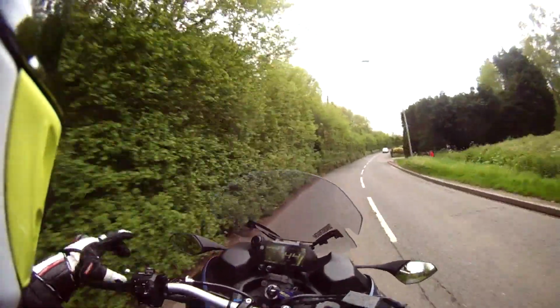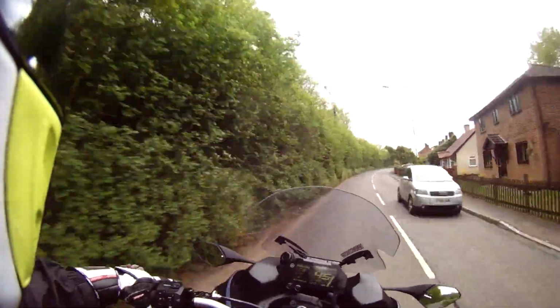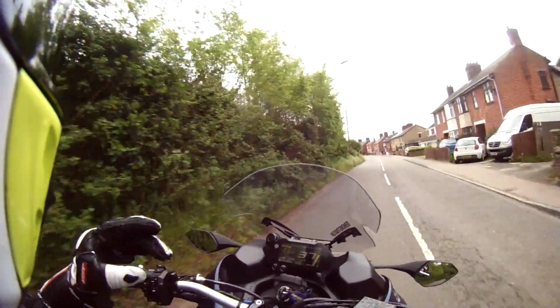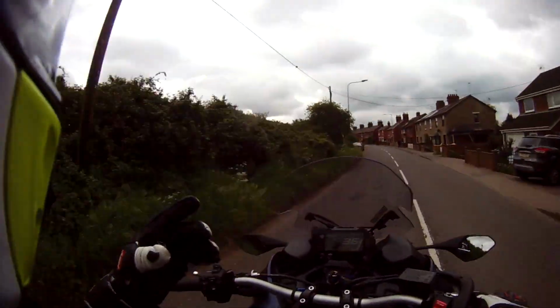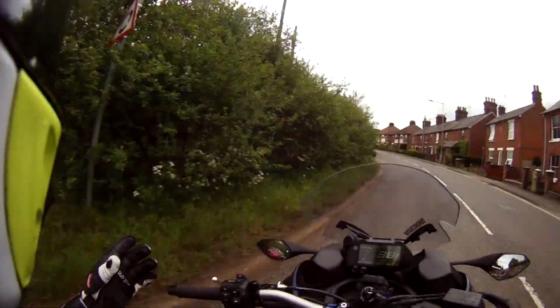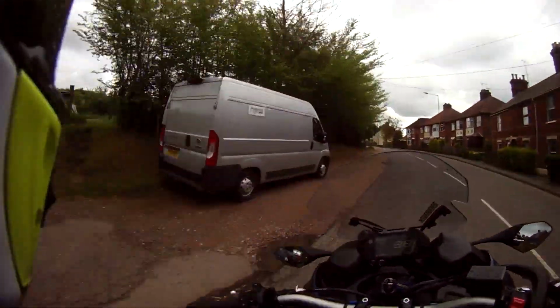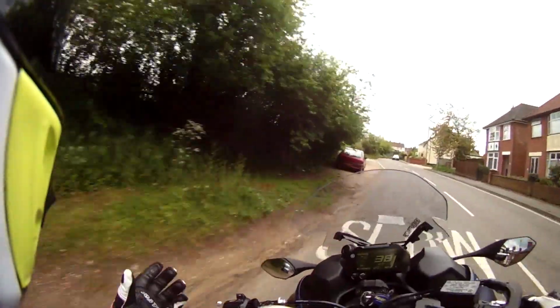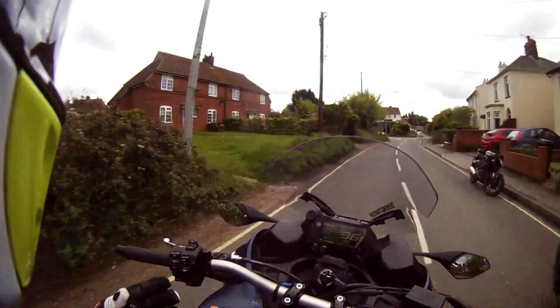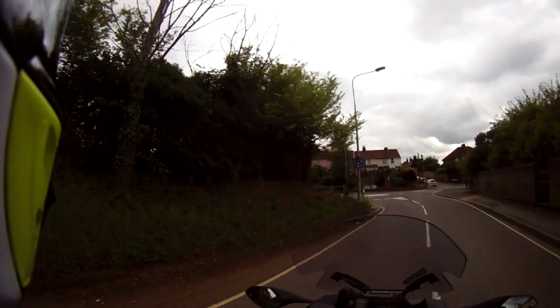But already I prefer this to the MT-09 because of the way it looks. I could sacrifice a bit of that power loss. A remap, get a bit more oomph out of it. There'll be ways of getting a little bit of that power back to make it feel as competent as an MT-09. But already I like the way it rides, the way it handles, the way it's designed.